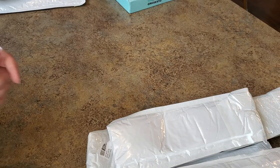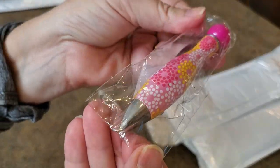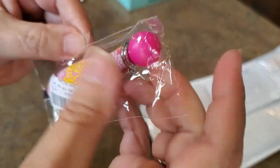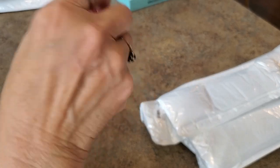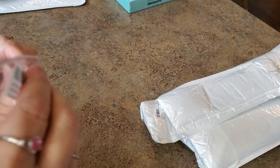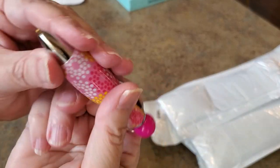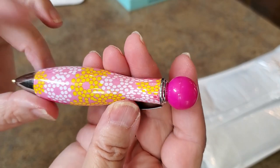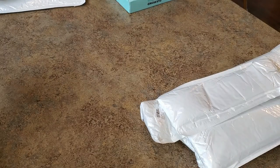They threw this in here for me. I didn't pick this one out. Look, they threw in a little pen. Little drill pen. Isn't that cute? Isn't that adorable? You like to have just a little small drill pen, and sometimes I do. He's a fatty. There you go. Different colors, I think, and stuff like that. Cute, cute little pen.